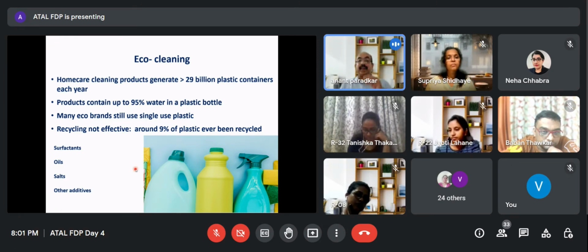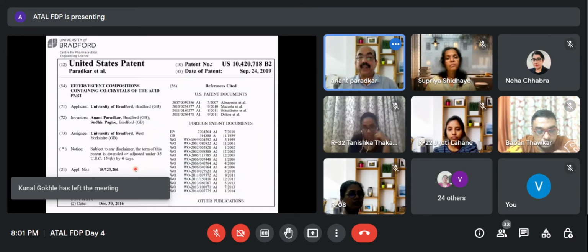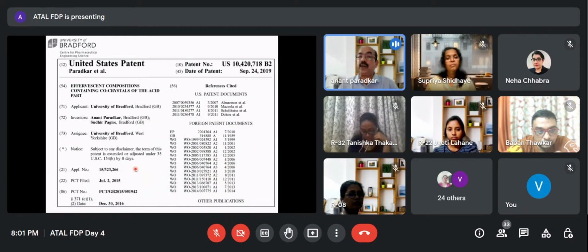So this concept came up: what if we can bring in solid eco-cleaning products and get rid of the plastic, and instead of using single-use plastic, use a bottle for life. Next slide, please. But all these eco-cleaning products contain large amounts of surfactants, salts, and oils, so they are very difficult to form into a tablet. We filed the patent on Evershield in 2015.